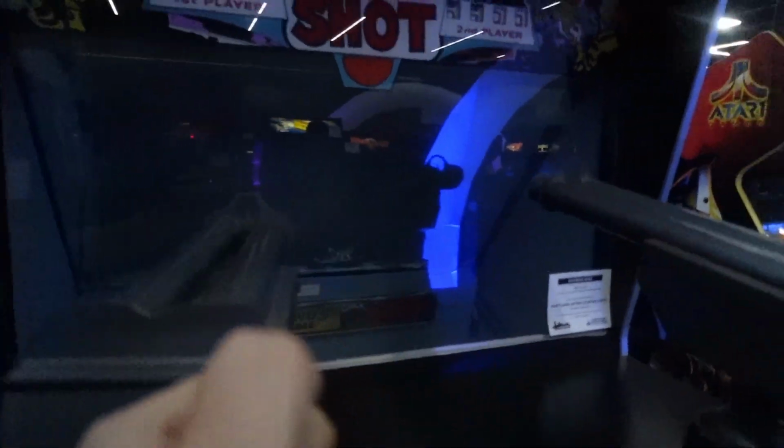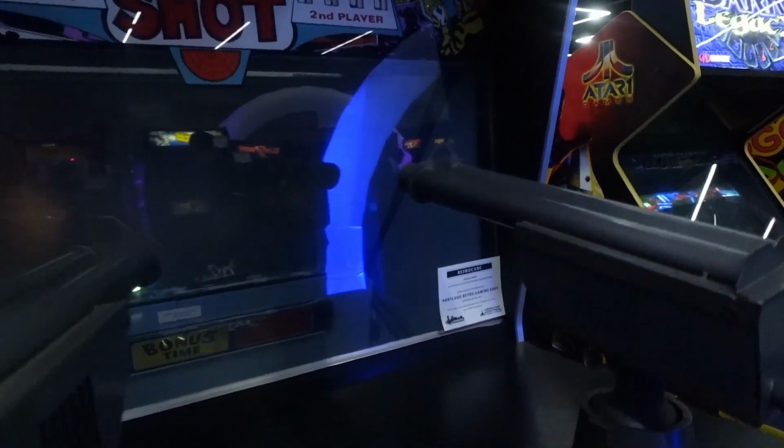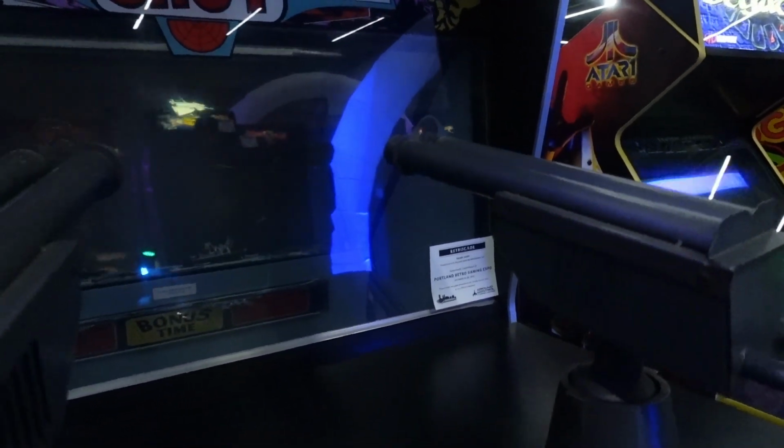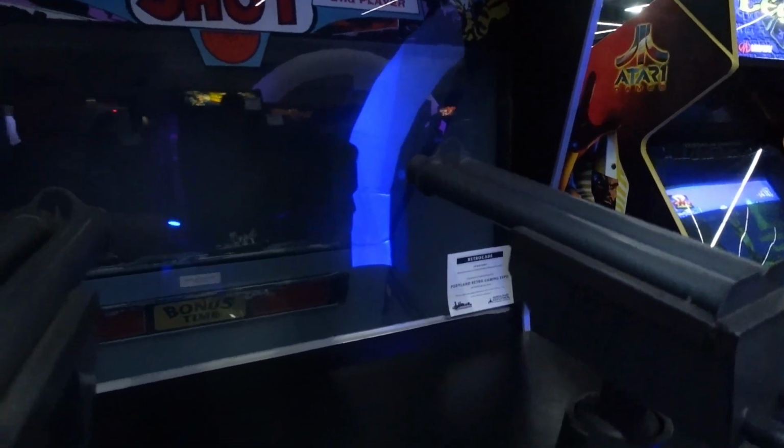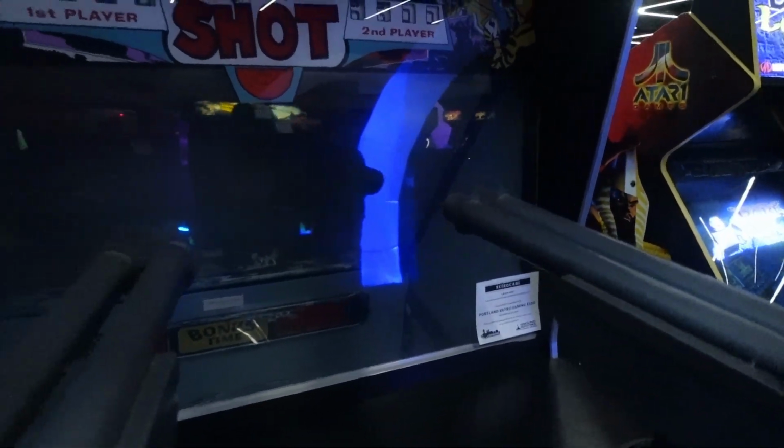Lining up a shot, and oh, I missed that one. Missed that one too. Got one. There you go.